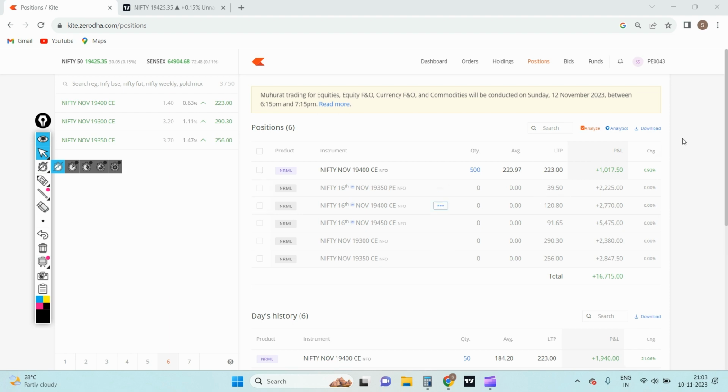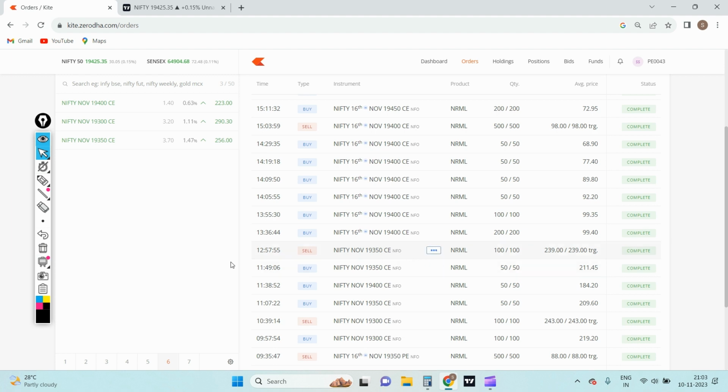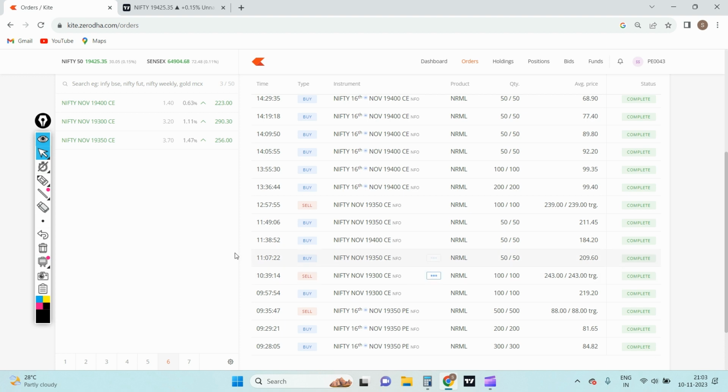So I'll be carrying this position, however, maybe on Friday, Sunday, or maybe on Monday, I might close that position if I see a huge gap up. So once I added the 19,400 call over here, this was the trade which I'm holding for that.